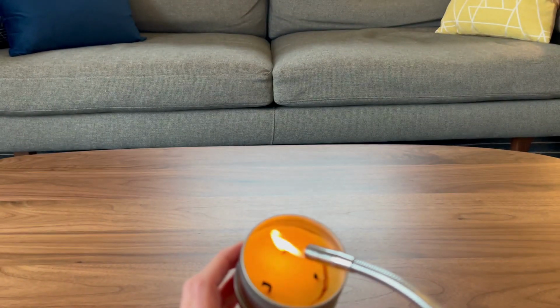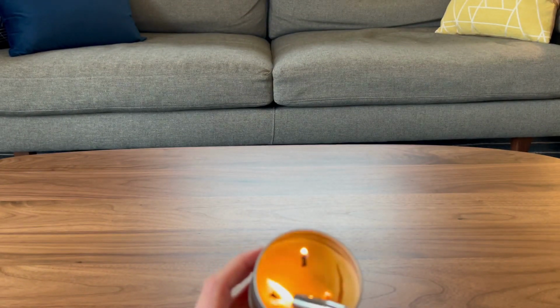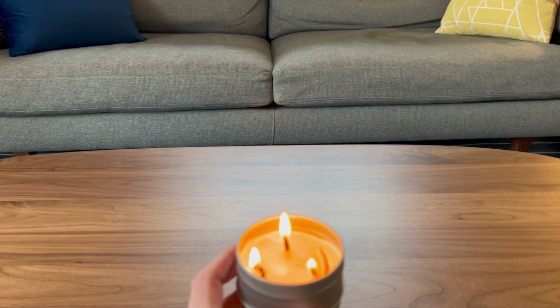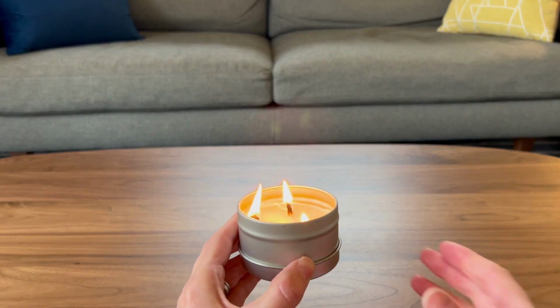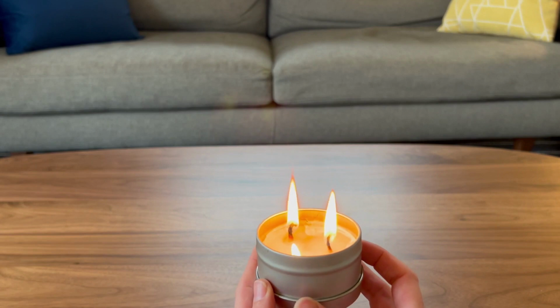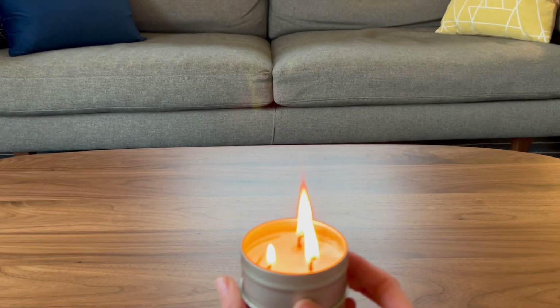Depending on how long the wicks are, they'll obviously burn higher or lower, and some of these wicks are pretty long right now, but you can see immediately that it's a very nice warm light, and thanks to the 3 wicks, it gives off a lot of light. Lovely candle. Really, really like it.